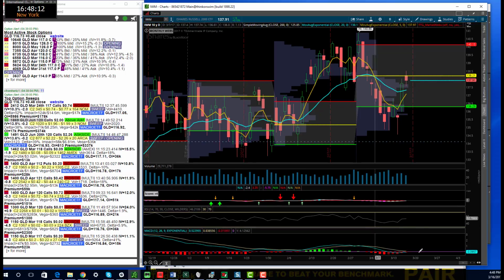What I'm watching is a lot of the MACDs right now, to see if they cross over on the MACD indicator, which is really nice for looking for swing changes. And there's just a bunch of different areas to highlight this morning. We'll start with, what do we want to start with?